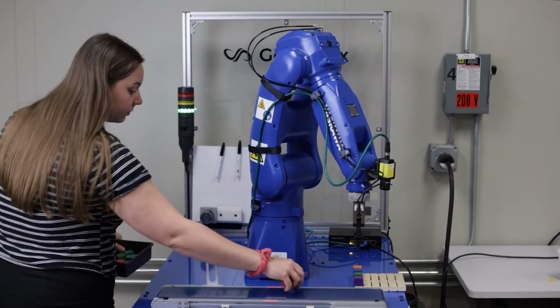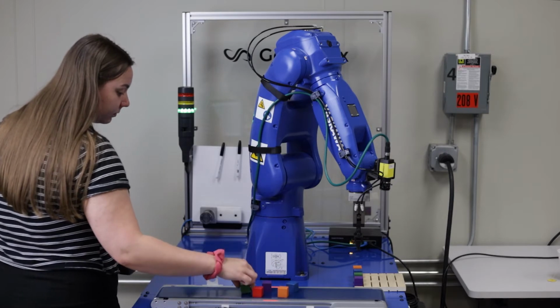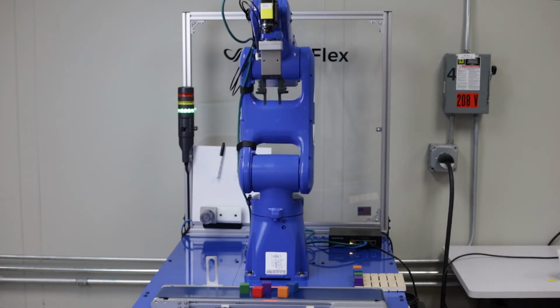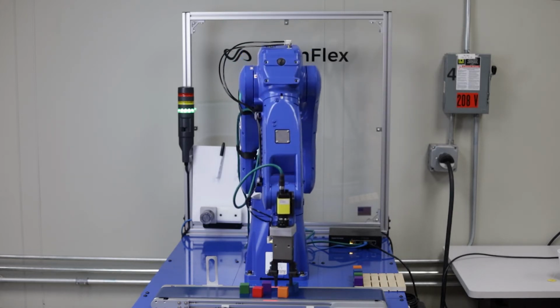Here Sabrina is going to walk in and replace the blocks. She knows it's safe to enter the envelope because I need to press play to have the robot move again, which I'm going to do right now. In which case it will return to its capture position, take a new image, register and understand the blocks, and then move to pick them all up again.